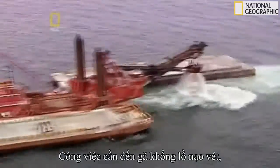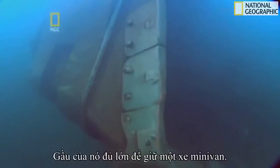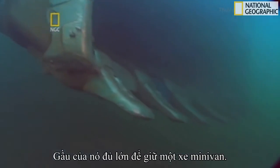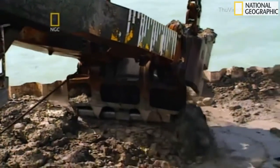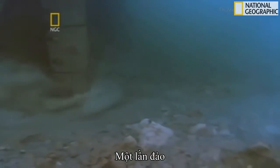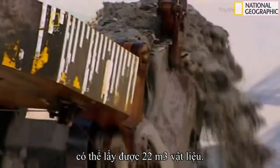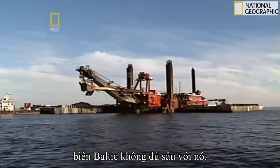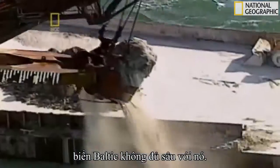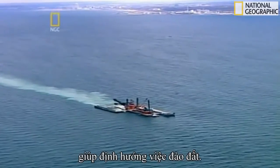This job required the biggest, most powerful dipper dredger in the world, the Chicago. Its scoop bucket is big enough to hold a minivan. Just one pass of its giant shovel can dig up 22 cubic meters of seabed. Its floating platform is so big that parts of the Baltic Sea weren't deep enough for it. It had to dredge a lane for itself just to navigate the construction sites.